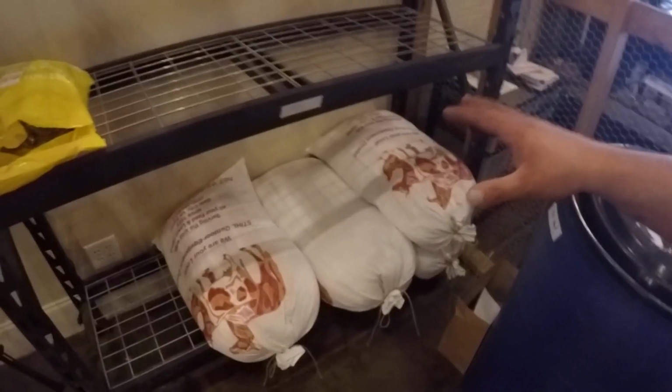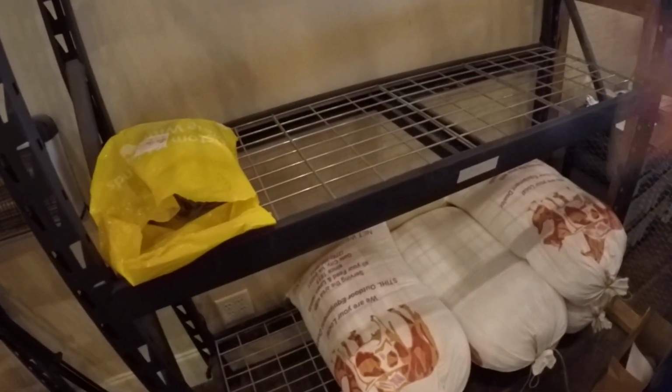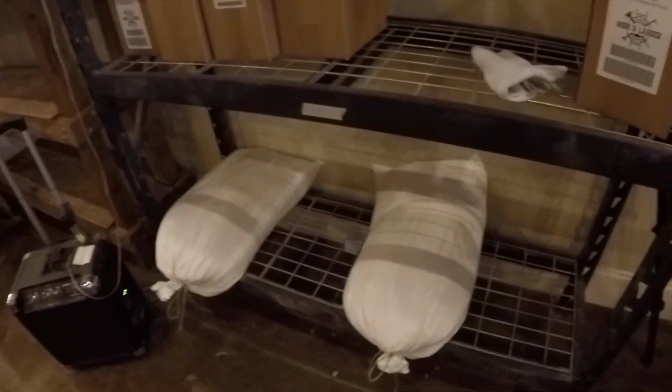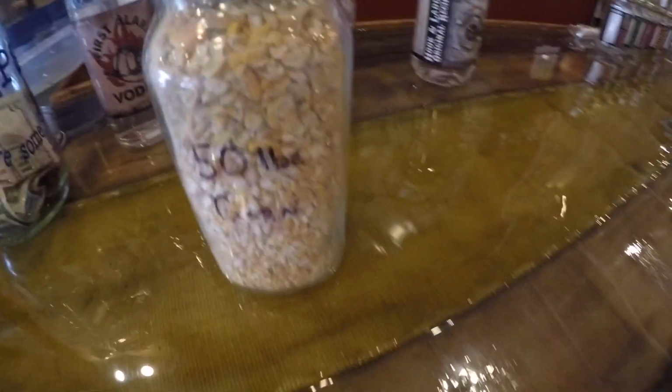All right, so what we do is we add 50 pounds of our specialty cracked corn, which we have in the white bags. And then we add 50 pounds of our special blend that we get done for us. Now the cracked corn, I say specialty, there's really nothing special about it. Just regular cracked corn. This right here is our blend. You can see that's just regular cracked corn.